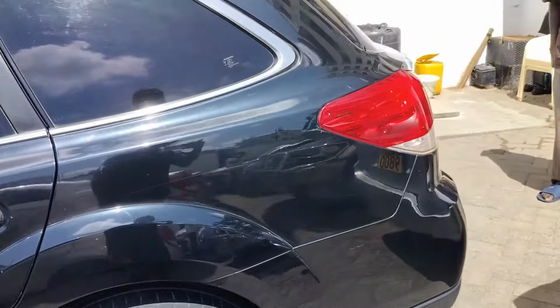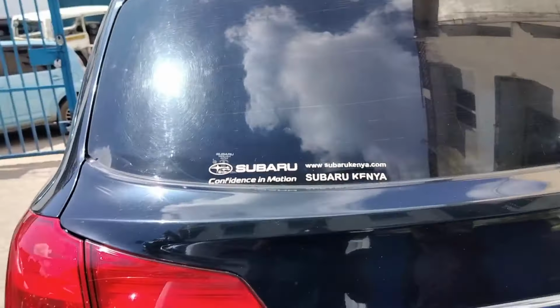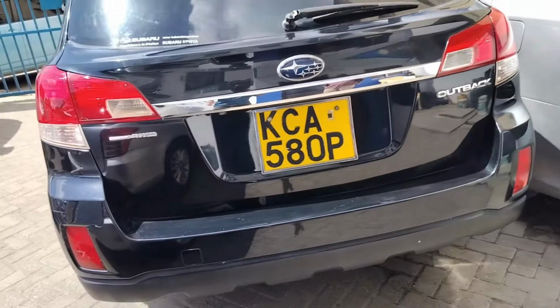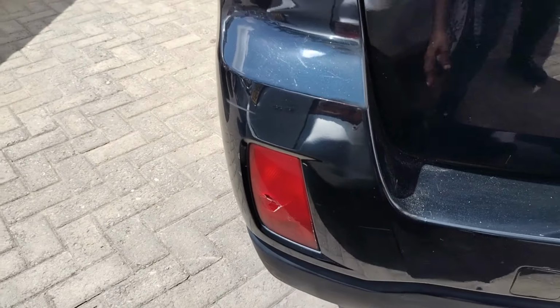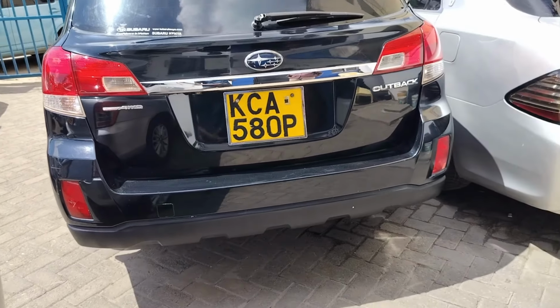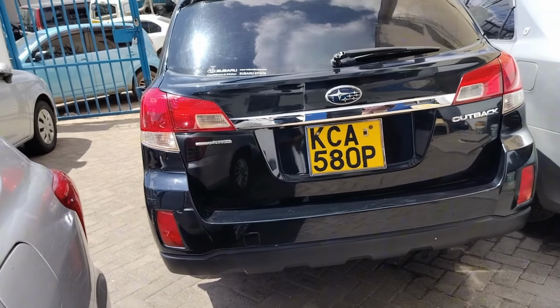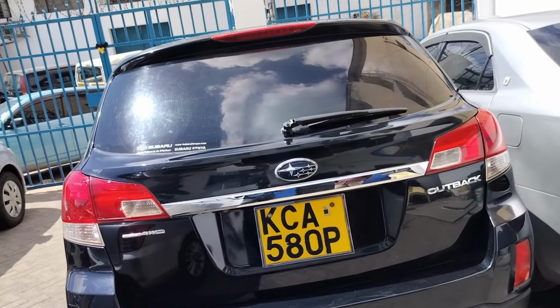From the back you can see that everything is intact. Taillights zake ziko sawa, hakuna anything imeguzwaguzwa hapa. Yeah, hapa kidogo itakuwa na kitu kadogo hapa, but of course it is a used car. Used cars haikujangi ikiwa 100%, but this one apart from that scratch hapo, everything else is good. Sawa, kila kitu iko fit.